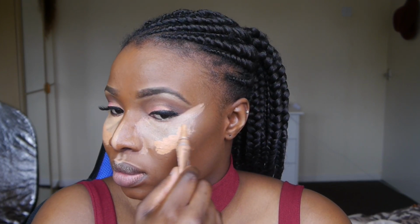Then I'm going to continue highlighting where I highlight as usual, which is the bridge of my nose. I've already highlighted under my eyes and my cupid's bow. As you guys know, I don't highlight my forehead or under my chin. It's just the way my face shape is. I don't need to draw attention to my big forehead, and because I have big lips as well, I don't need to draw attention underneath my chin either.